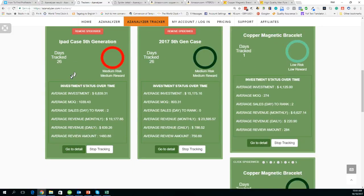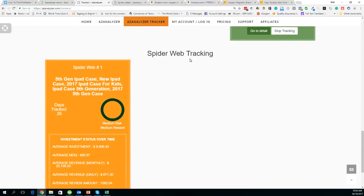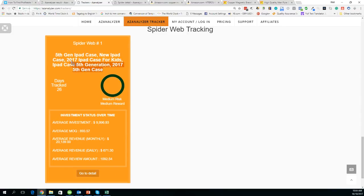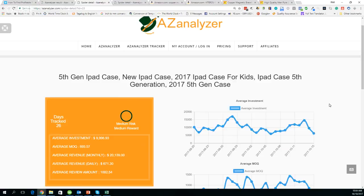So what I've done now is I've come down to my spiderweb tracking, and you can see here that all of the keywords that I've listed above are now in this one giant calculator that's analyzing everything for me on these keywords over this particular niche. And again, if we go into the details, it's going to give us a similar report to what we just saw for the individual keyword, but now we're getting even more information out. So again, we're looking at these particular keywords over the entire niche with respect to how well we're doing and what we need to be doing.